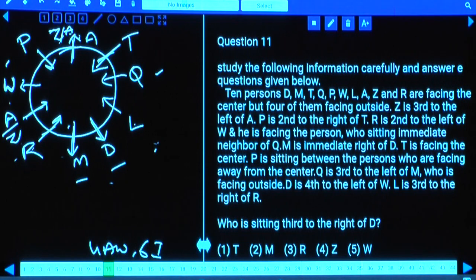Q is to the left of M, and M is facing outside. D is fourth to the left of W. And L is to the right of R. The positions of A and Z can be in any one of these places. If A is here, Z can be here. Or if A is here, Z can be here.